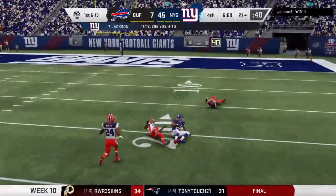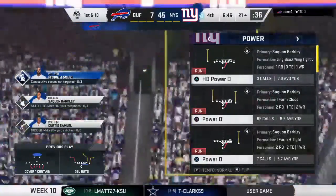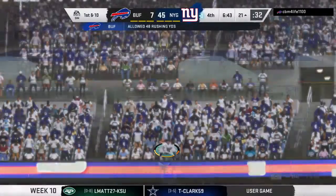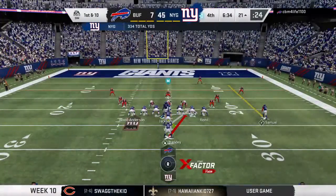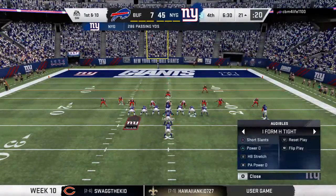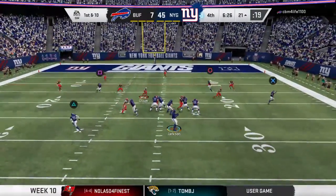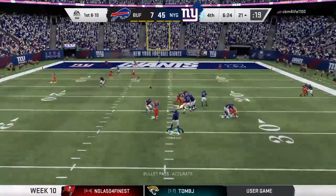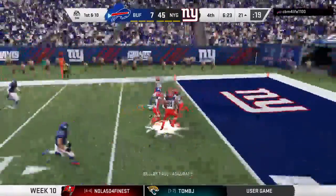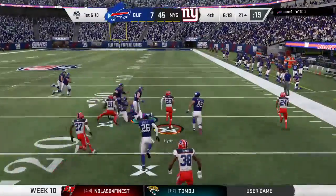It's caught inside the 25. A big play there for the Giants. 57 yards. So barely time to catch our breath. Here's 1st and 10 just outside the red zone. Now it's Jackson. Into heavy traffic, and it's intercepted. Picked off by Micah Hyde.